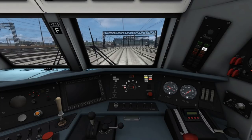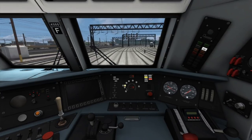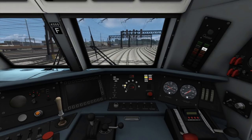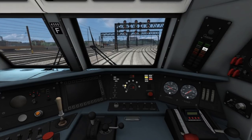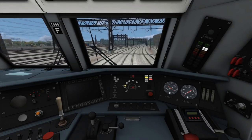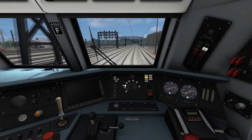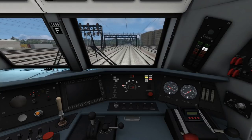I can accelerate up towards the 30 mile per hour speed limit once the cab display reads 30 miles per hour. That just gave us a bit of power there for a moment, just because we were losing speed down to 13 miles per hour. Didn't really want to get down below that. The power is in idle again just for a moment until I'm able to accelerate further.